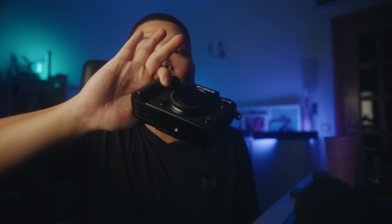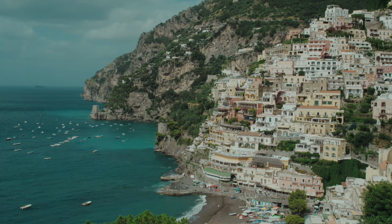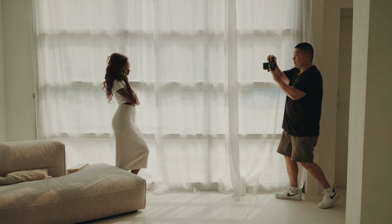I've been using the Fujifilm XT5 for 4 months now, and in those 4 months, I took this camera everywhere. Toronto, around Portugal, and to Italy. I've used this camera on a few shoots, including one in a full-day studio session. I've used this as an everyday camera documenting my travels, documenting my life.